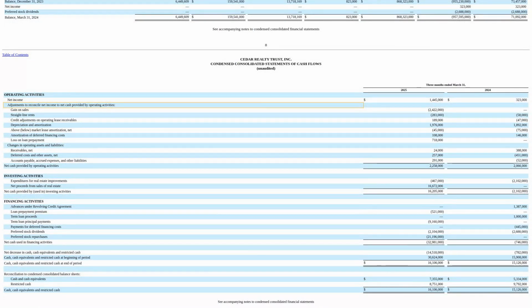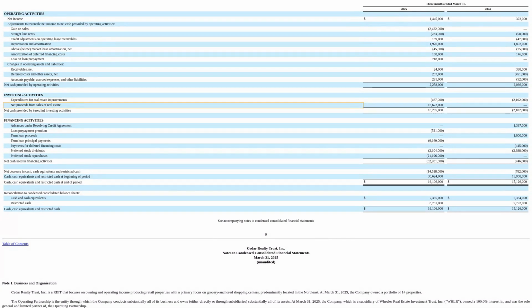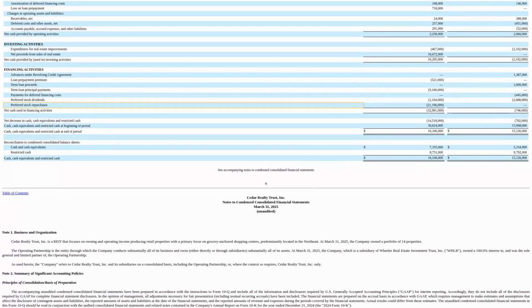Expenditures for real estate improvements of $0.5 million shows money spent on improving the real estate assets. Net proceeds from sales of real estate shows $16.7 million. Loan principal payments represents $9.2 million. They spent $21.22 million to repurchase stock. The net decrease in cash is $14.5 million.